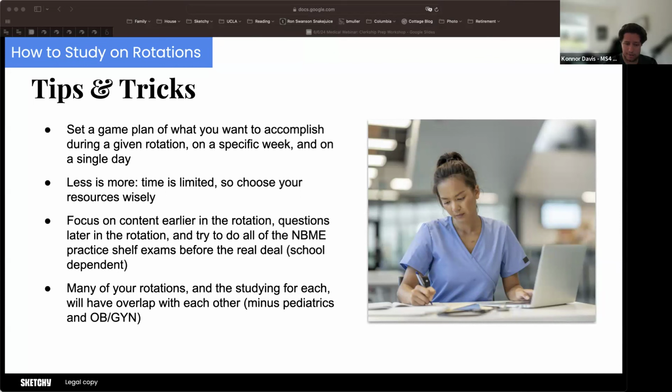So specifically for peds and OB-GYN, I do more content than anything because those are pretty, I'm going to call them, brand new for all intents and purposes, because yeah, you've learned it. Pediatrics hits a lot on bacteria, fungi, various things like that. But OB-GYN is a little random. It's a subset of the population and it all has different things, especially now let's throw in pregnant people and it's even more of a different population. So focus on content early to build your foundations, just like you did in first and second year.